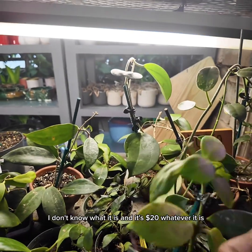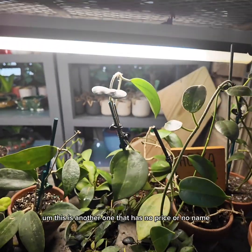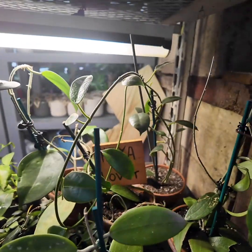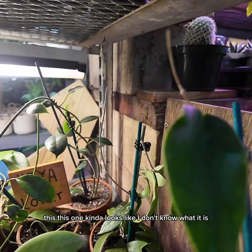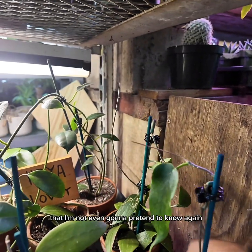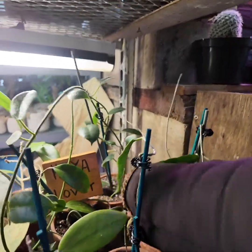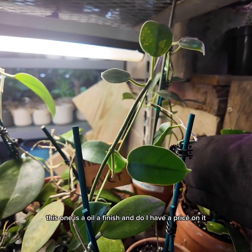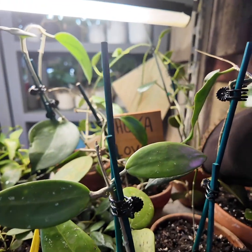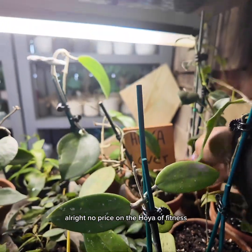This one, I don't know what it is. And it's $20, whatever it is. This is another one that has no price or no name. This one kind of looks like, I don't know what it is. You know, there's so many hybrids with Hoyas nowadays that I'm not even gonna pretend to know. Again, no price, no name. This one is a Hoya Affinis, and do I have a price on it? Oh, guys, your girl is struggling. All right, no price on the Hoya Affinis.